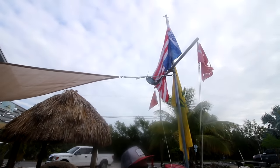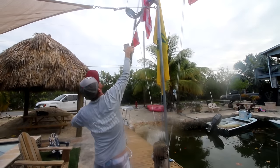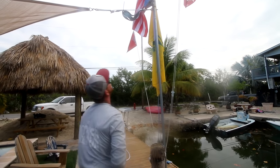Take the picture. Is that upside down? Is it? No. Isn't the blue supposed to be on the top, like an American flag? It's not. Maybe it is. No, I think you're right.